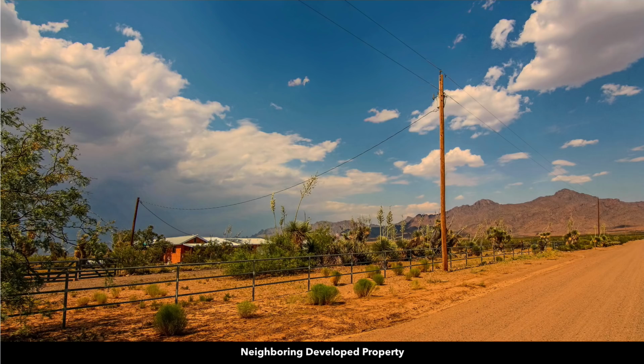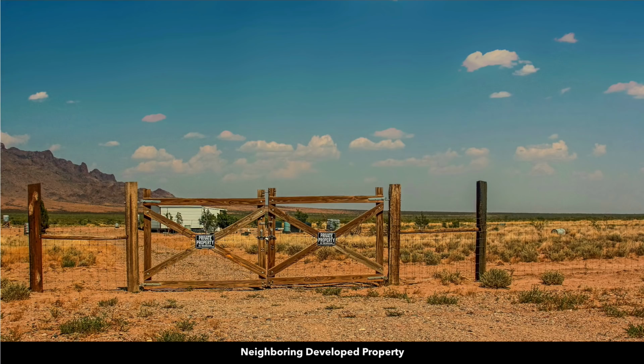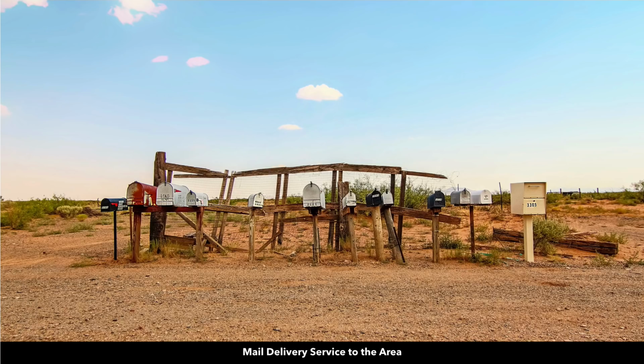And these are photos of just a few of those neighboring developed properties. So this is someone that has a site-built home. This property appears to have a metal roof. There looks to be nice fencing around the property. They've planted trees, palms, yuccas, and other plants around the area. Here's somebody that's using what looks to be an RV or a small mobile home. They have some accessory buildings. This appears to be a mobile home or modular home. Here's what appears to be a site-built home. There's mail delivery service in the area.